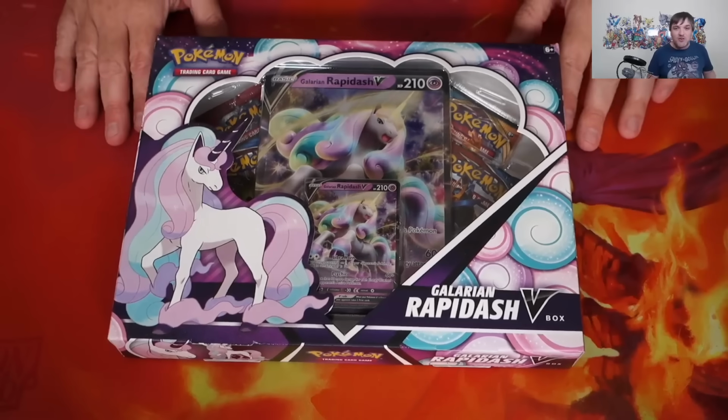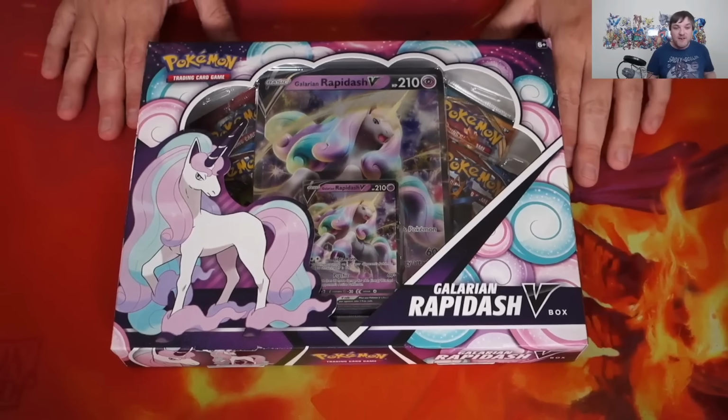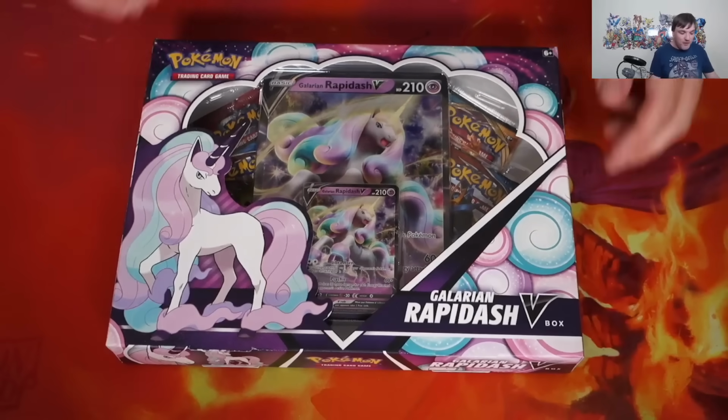My father-in-law was here when I opened this, and he went, My Little Pony? And I'm like, no, Pokemon. But I kind of love what they're doing in terms of who they're aiming at.